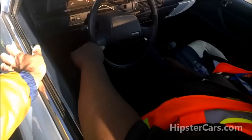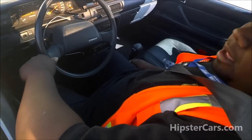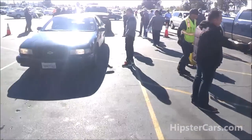Could you clip it in reverse real quick with the brake on so I can feel it engaged? Yeah, you can. Everybody does that. You're an idiot. No, you weren't told not to do that. You're a liar now, too. Fuck you.